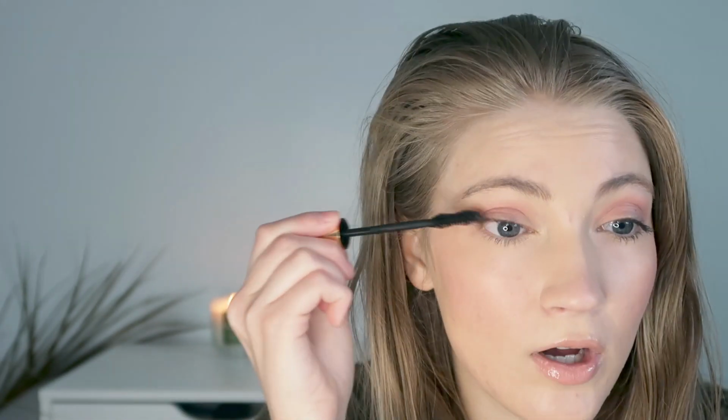Honestly, I feel like my lashes have a hard time holding a curl, so I think that this helps to do a good job lengthening it, and I like that this doesn't look clumpy, and it gives it a nice wispy effect. I don't know how super volumizing it is. I think it gives a little bit of volume, but I probably would just build it up more.